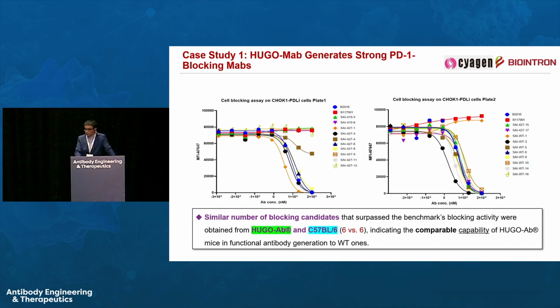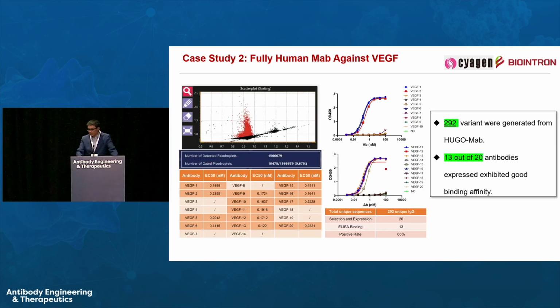Not only that, we also look at the blocking activity of the subsets that we generated, and found that 6 versus 6, almost an equal number, have comparable blocking activity against PD-1 binding to PD-L1. So that's one case.